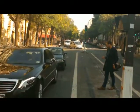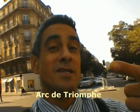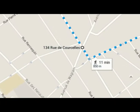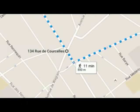Okay, all right, so we're gonna look left and we're gonna look right. And look what we see there. Right behind me, right there is the Arc de Triomphe. So we know over there is the Champs-Élysées, one of the most famous avenues in the world. It's touristy, it's wonderful, it's a lot of fun. So instead of going right, let's go left and see what we can see, all right?